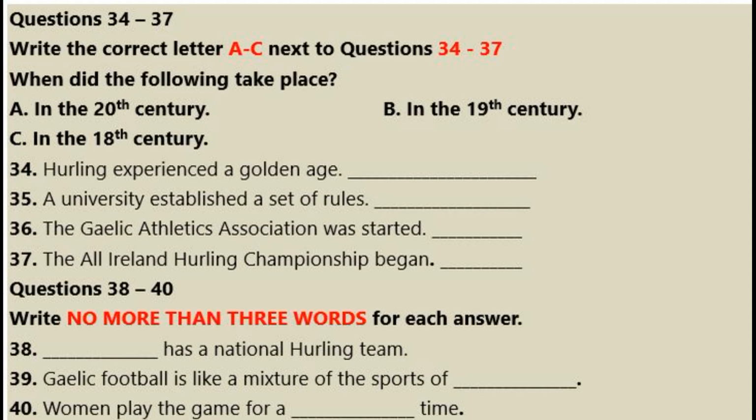Whether despite or because of the physical contact involved, I wouldn't like to say. They do play a shorter game, 60 minutes, rather than the men's 70. So, let's have a look. If we can have the lights down, I'll see if I can get this technology to work.